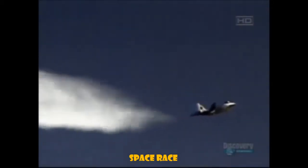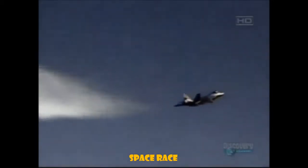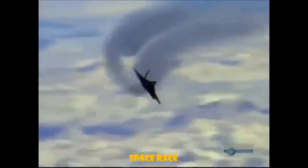The Raptor was built to actually maneuver at high altitude, above 50,000 feet, and to be able to go up there in what we call Super Cruise, essentially go supersonic, faster than the speed of sound, without using the afterburner, so I don't use a lot of fuel.